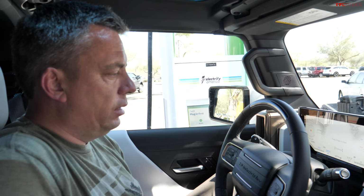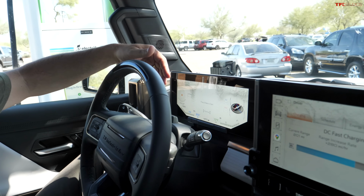And they're saying over-the-air updates will include soon a piece of information that will tell you how much energy the Hummer is asking for, and then also how much it's receiving. Right now, I know how much I'm receiving, which is about 177 kilowatts.